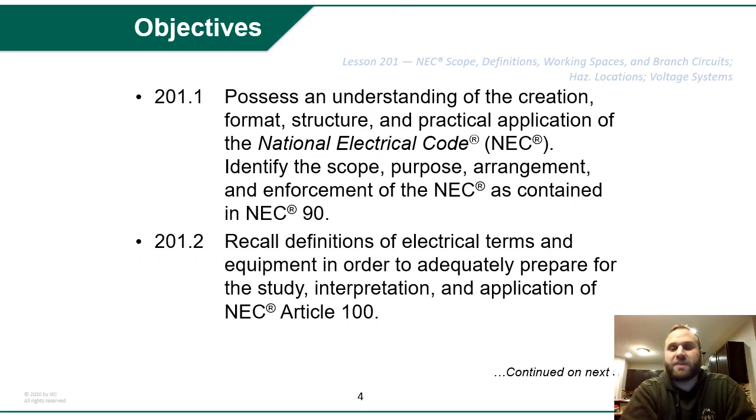Now, some of the things that you will be questioned on your final exam is a lot of basic code. You're going to need to know how to navigate your code book. I'm going to be asking you questions of everything from 90.1 all the way to probably into the 500s for your hazardous locations. So know how to navigate your code book.